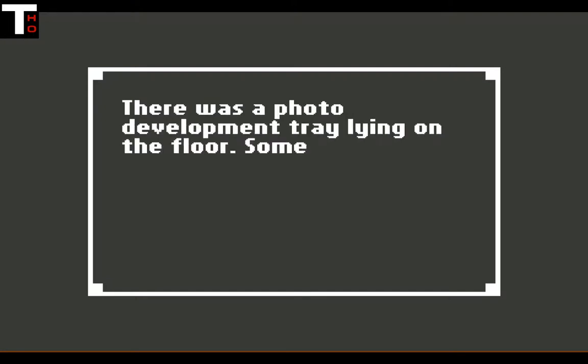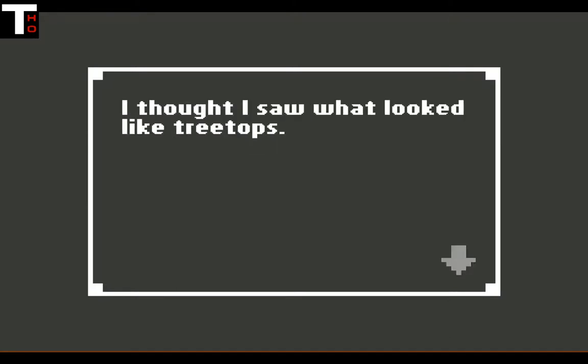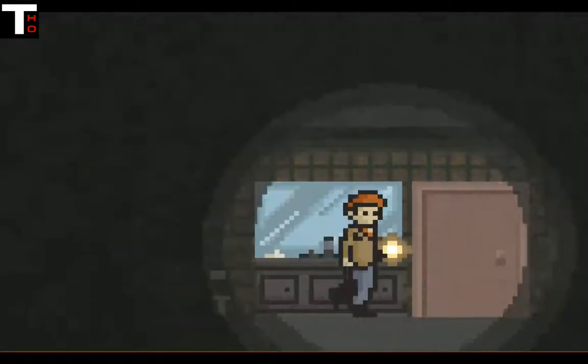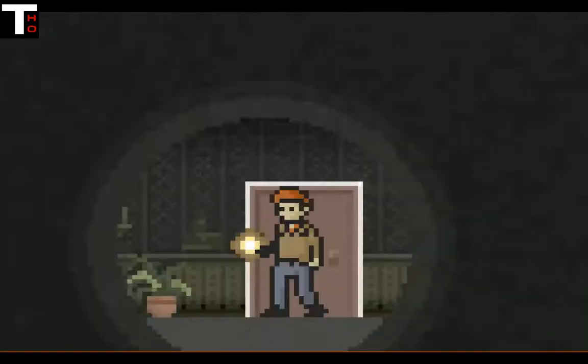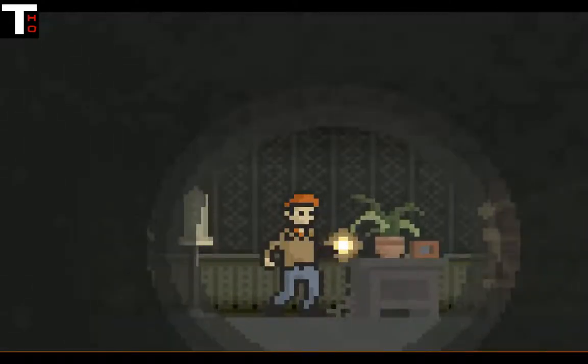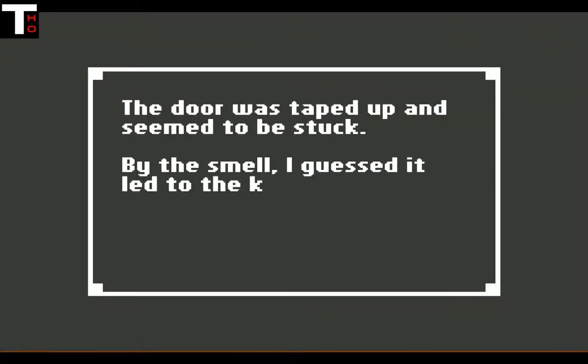There's a photo development tray that's lying on the floor. Some leftover negatives were sticking out, but they were pretty blurry. Thought I saw what looked like treetops. Okay. This way? Oh, Jesus, what the fuck? The door was taped and seemed to be stuck by the smell. I guess it led to the kitchen.